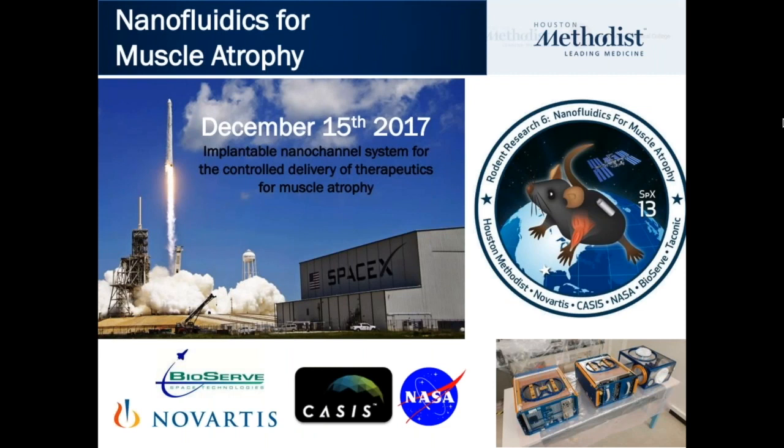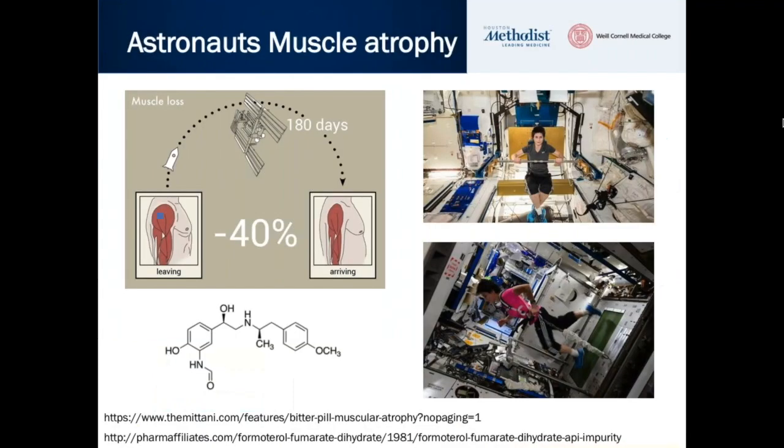We took the implant, the very same implant that we use for medical application, and we inserted it in mice, and in collaboration with Novartis, we tested these little devices for the delivery of a drug for preventing muscle atrophy. This happened on December 15.